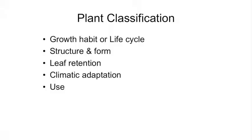We can also classify plants by how we use them. Are they an ornamental? Are they a vegetable? Are they a fruit? That kind of thing. And so we can classify them according to that category as well.